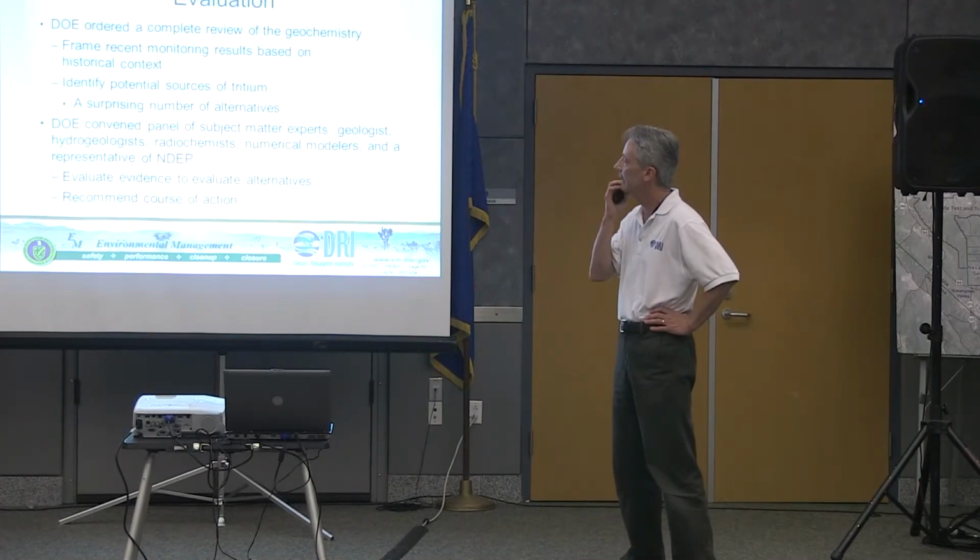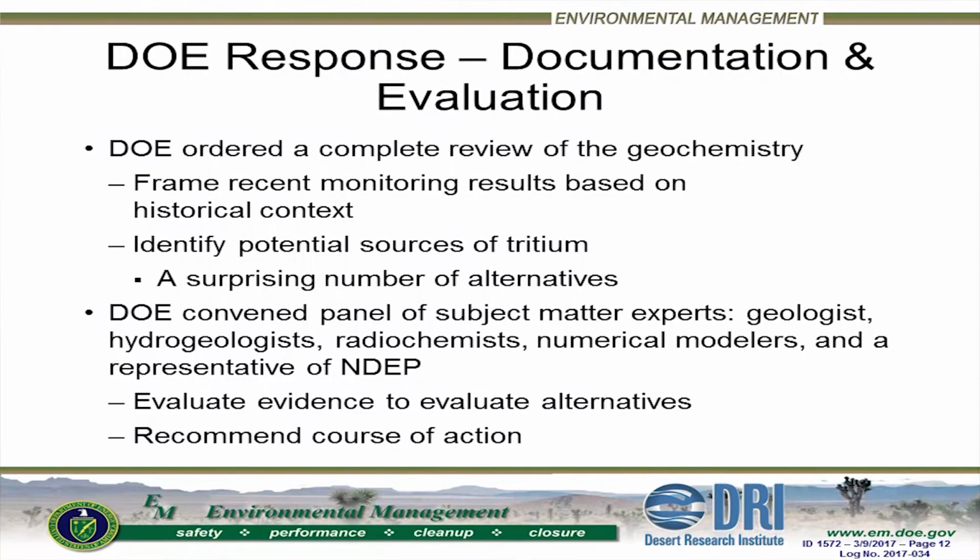So another thing that the DOE did after we got these positive detects is they wanted to place the results in the context of what we'd seen at this well in the past. So they collected all the data that we had about PM3, the geochemistry, how the well was constructed, how the recompletion was revised at a point in time. And they wanted to identify the potential sources of tritium, and we sort of pounded our heads against the sand and came up with a number of alternatives, a surprising number that we thoroughly evaluated.